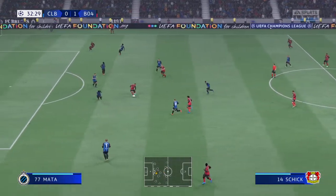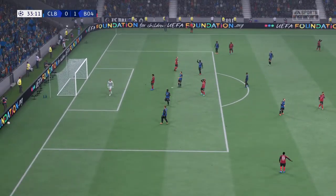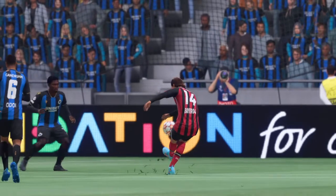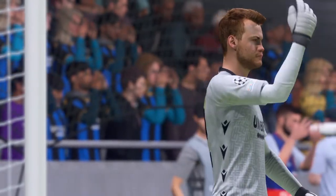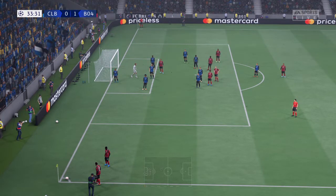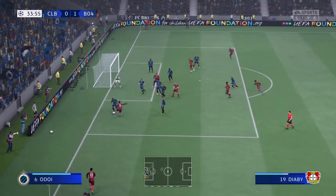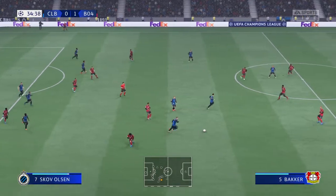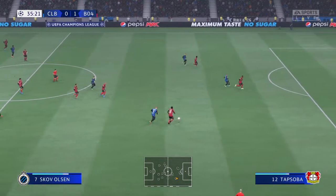Well, on you go, says the referee. Advantage. Andri. Oh, a superb save. Short corner it is. And he's clear as lines. Adamian. And there to intervene.